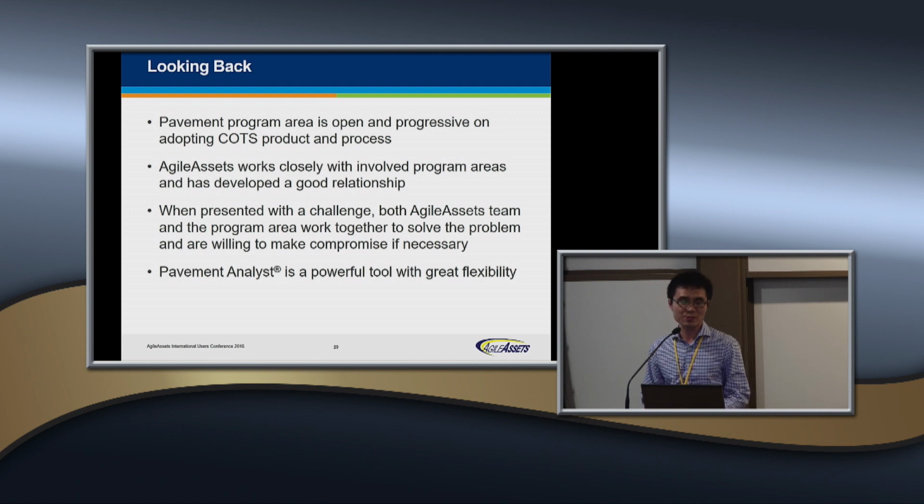So I want to conclude our presentation by talking about some of the takeaways. Looking back at this pavement implementation, we think it's a pretty successful project. The first one is the pavement program area is very open and progressive about adopting COTS products and processes. I think this is the most important part, which is when we come to an agency and convince them to do a fast project delivery and build a better pavement program. The second one is AgileAssets has been working closely with all the involved program areas.